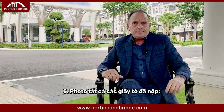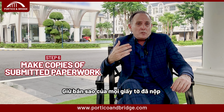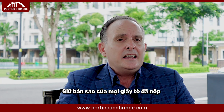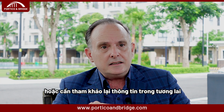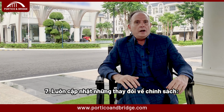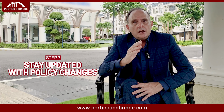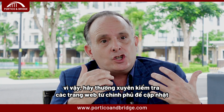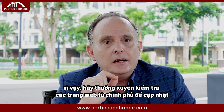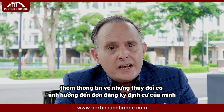The sixth step, make copies of submitted paperwork. Keep copies of everything you submit in case any paperwork gets lost or you need to refer to details in the future. And the seventh one would be stay updated with policy changes. Immigration policies can change, so check government websites regularly for updates and see any changes that would have taken place.